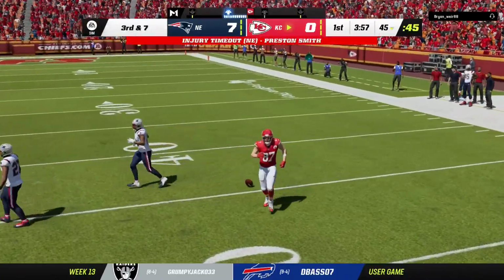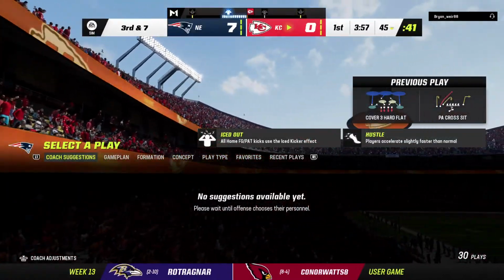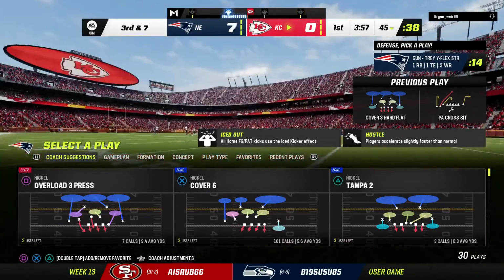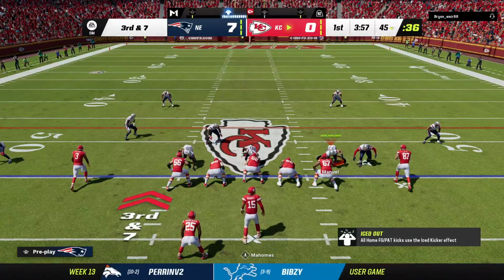A quick throw knocked away and incomplete. Receiver coaches preach to their guys all the time. Separation, that's what's going to make the play successful. That time there was very little, and I think they were actually fortunate that it was only knocked away and not intercepted.